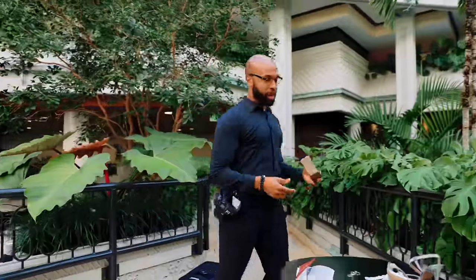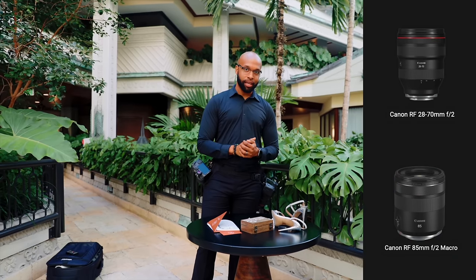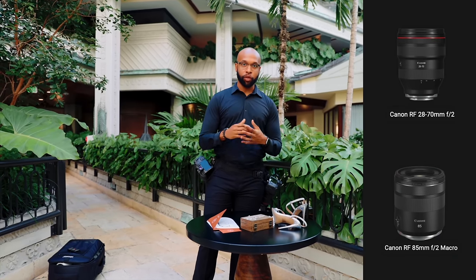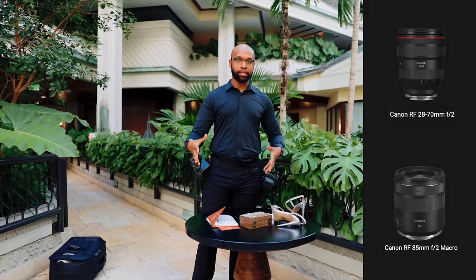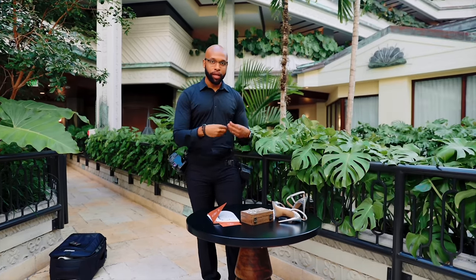Details are done. I think we got a nice variation and different angles of them, so I'm happy with them. Just to recap, we used a 28-70 and an 85mm. The 28-70 was to get those nice wide establishing shots. The 85mm was to get those up close and personal intimate shots, to give it a nice background blur to separate the items from the background.